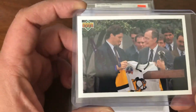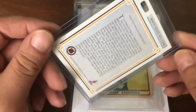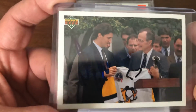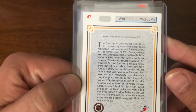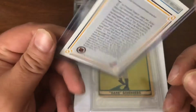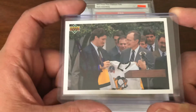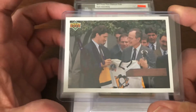So this is unauthenticated, complete risk, but a very cheap risk. Mario Lemieux signed card from 91-92 Upper Deck. This is when they were visiting the White House after becoming Stanley Cup champions. So, I figure I'd take a very inexpensive shot at this one, and we'll eventually send it off and see if it's actually authentic. But you never know.